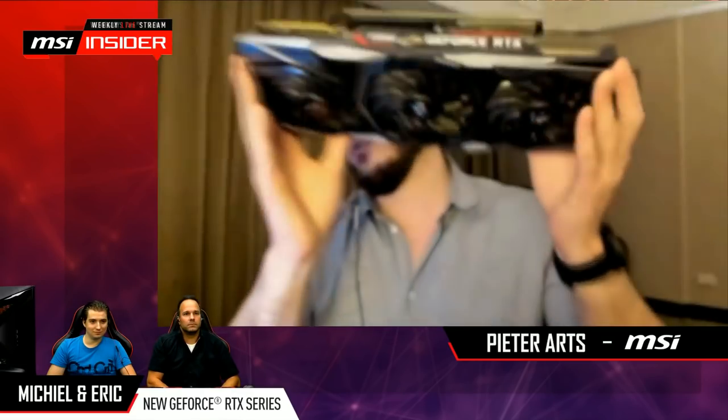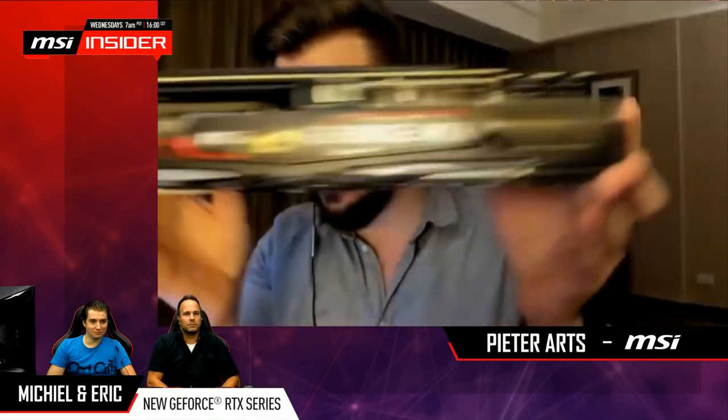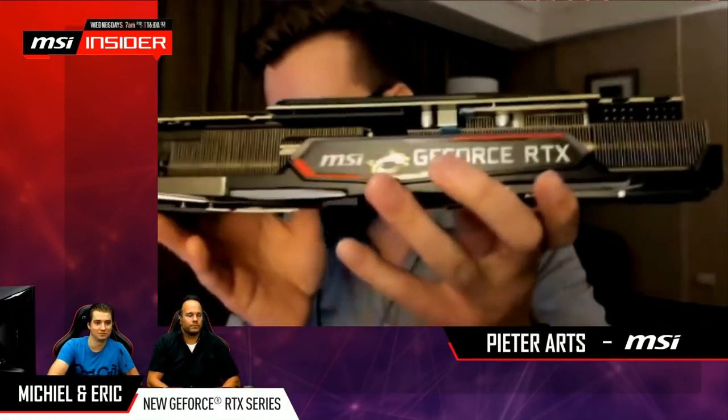What you need to keep in mind is, I've also seen cards which on the side, by the way, I haven't shown you the side yet, so I'll do that now. There's also an LED in here where it says MSI. It's also RGB? Yes, everything's RGB on this card. But more to the point is... what was I going to say?